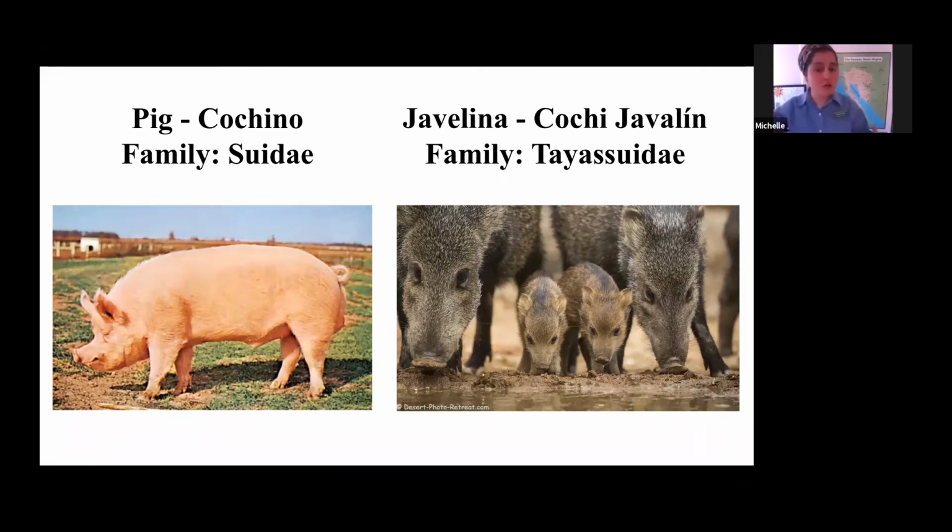So they have a territory where they live, and that includes the places where they sleep and where they eat. Now there are a couple of physical differences too. Let's look at the next slide.